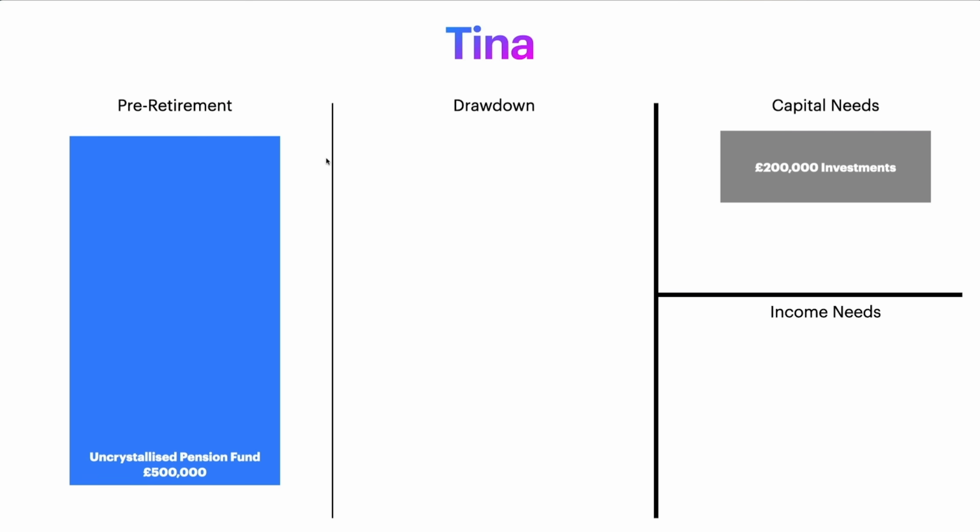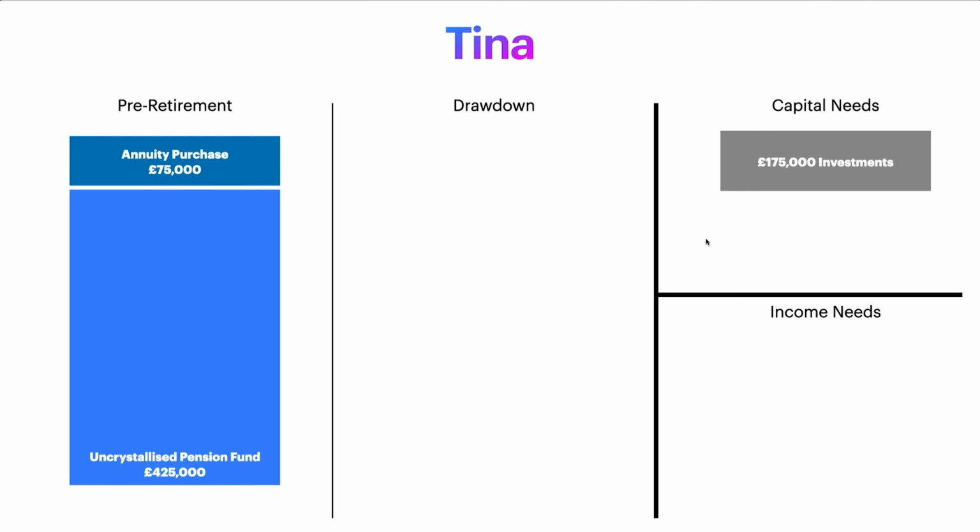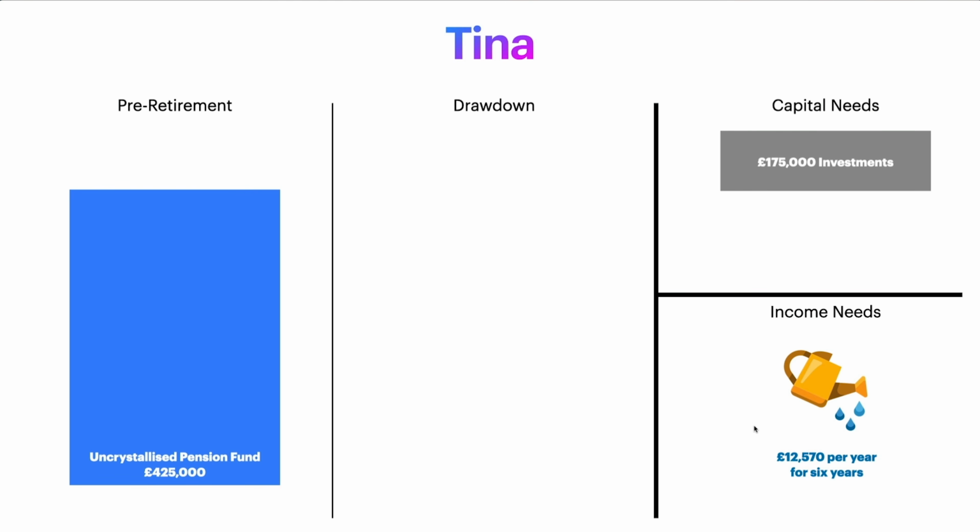There is a third option. She could go for a temporary annuity. So here, again, she uses her investments to pay for her immediate capital needs. And then she crystallizes £75,000 of her pension. She could opt not to take tax-free cash. You don't have to. So she could take that £75,000 out, and she could use that to buy a fixed-term annuity.